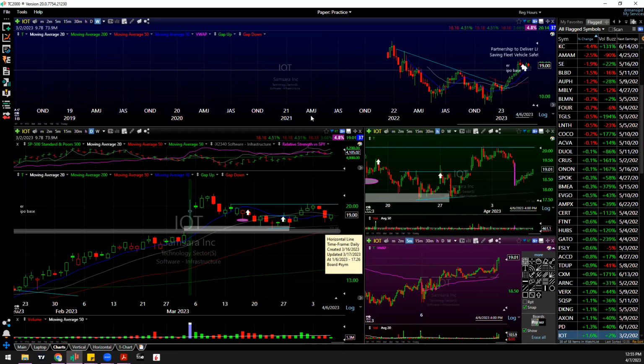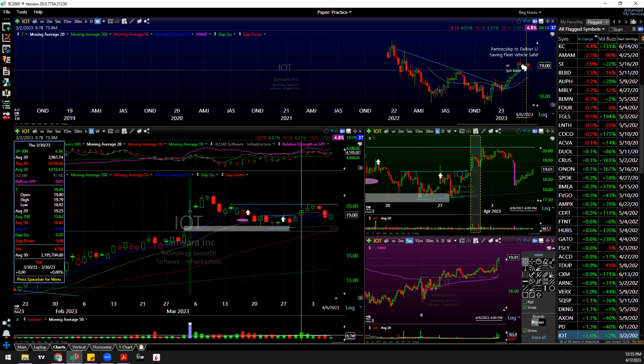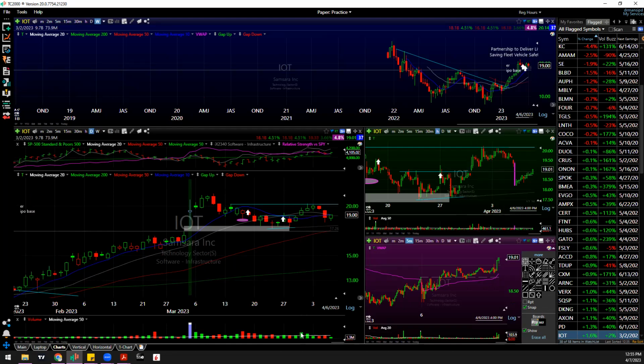IOT, this one is a recent IPO, just broke out from an IPO base. Inside day, really liking this little cup and handle. The volume patterns are very constructive. Worth a look tomorrow.